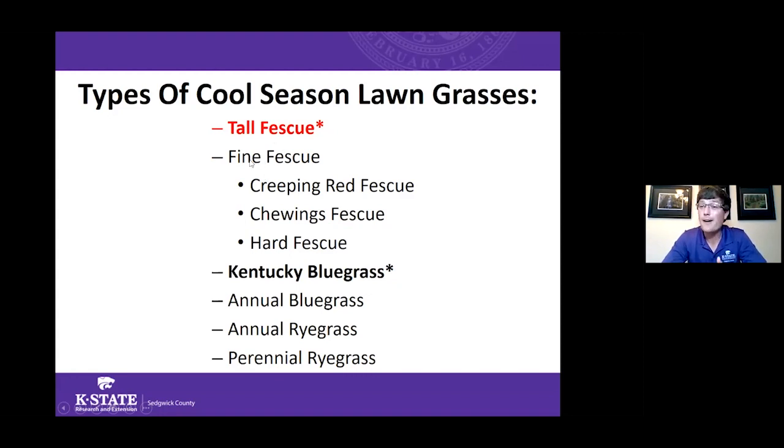But there are other kinds of cool season lawn grasses that you could come across. Fine fescue is an example, but fine fescue is very different than tall fescue. Fine fescue often has different names associated with it, things like creeping red fescue, chewing fescue, hard fescue. All of those are different types of fine fescue. But essentially, these fine fescues, if we lived further north, would be a great option. But here in Kansas, they are not quite as heat and drought tolerant as tall fescue is going to be.